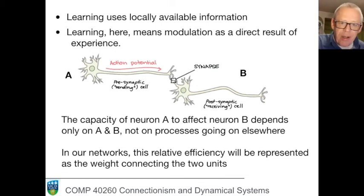This particular character of the synapse will be represented in the networks that we will study as a weight connecting two units. So a unit will stand for what we see here in a neuron, and the connection between them will be represented by a single number called a weight. This is a gross simplification, and we will have great reason to refuse the idea that neural networks are, in any realistic sense, models of brains.